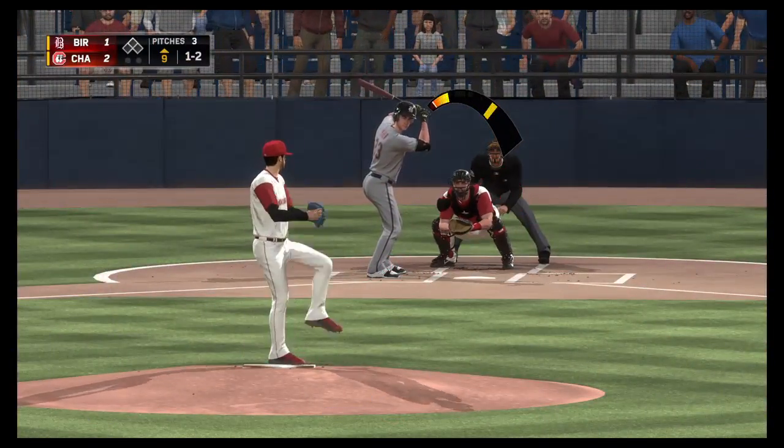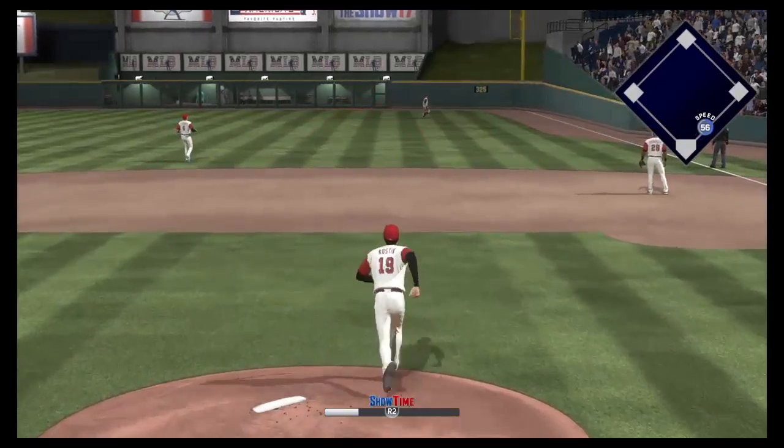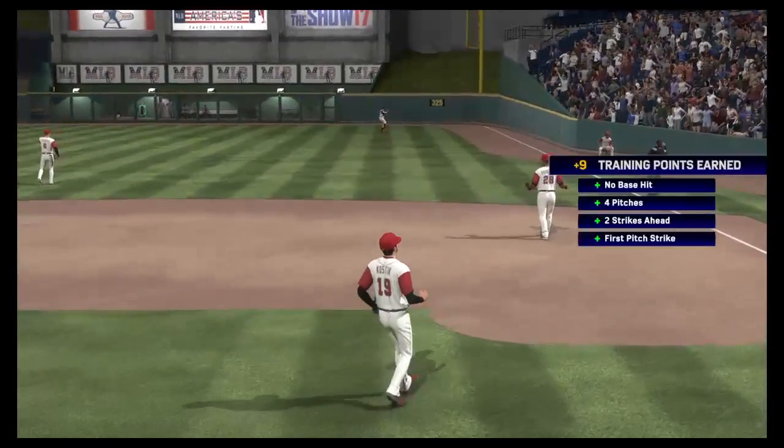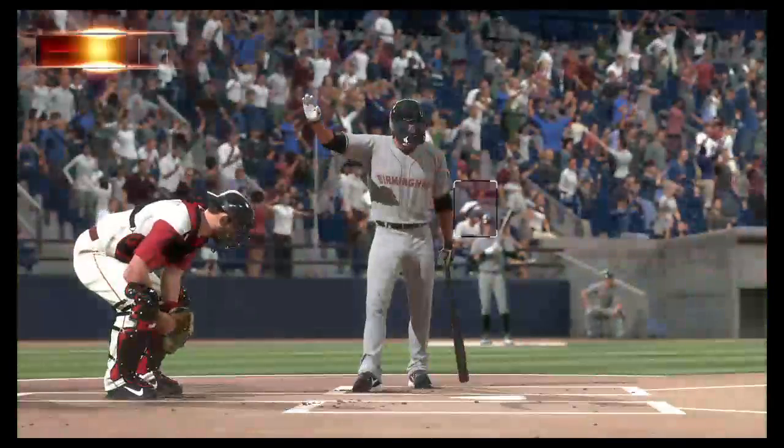Beautifully thrown splitter right there. High 80s, down in the zone. Looks like a fastball coming in, and then it just drops off the table. You can get a lot of swinging strikes with that.